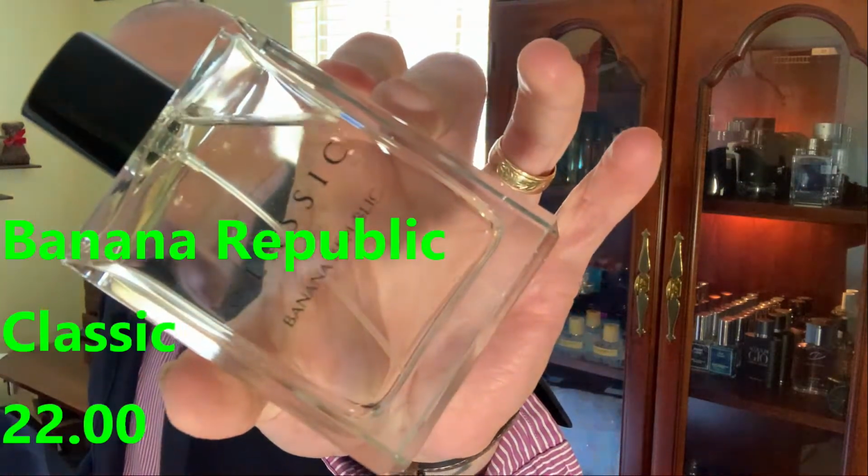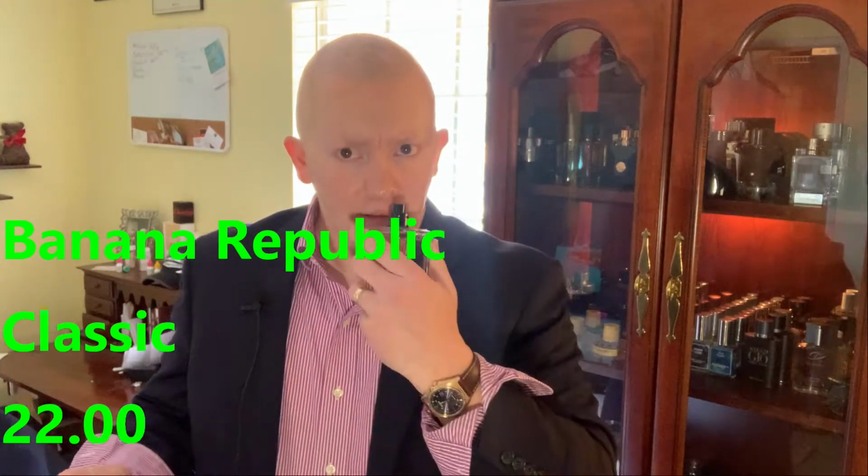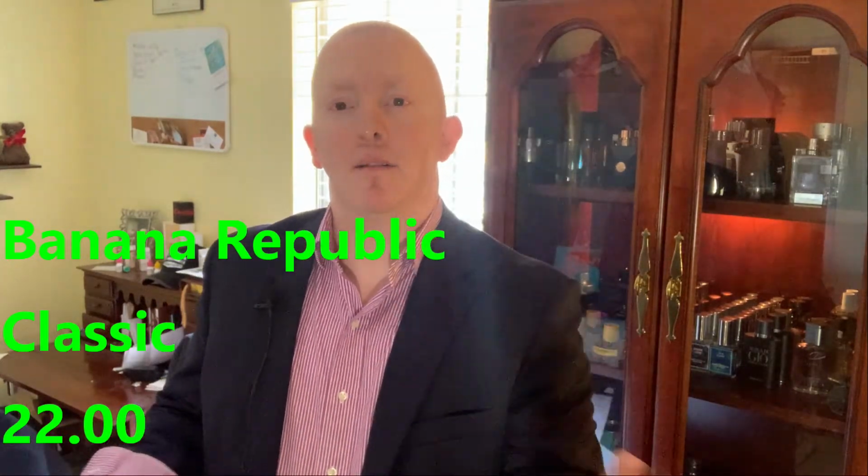And next up, also a sub $20 fragrance from discounters. Typically you can find it in the range of 15 to 20 bucks. This came out, I believe, in '95. It's from Banana Republic. I actually owned this one when I worked there in high school, and it is Banana Republic Classic. Right here. Really nice scent. Spray it, bam.